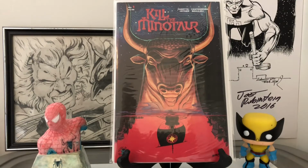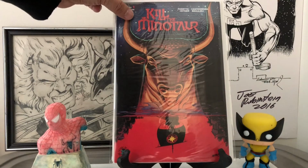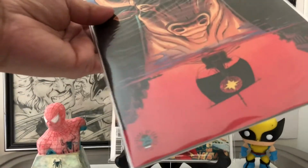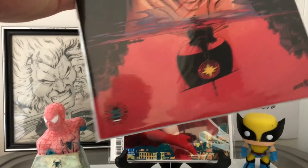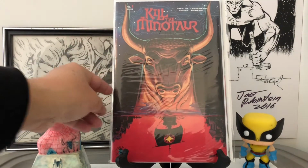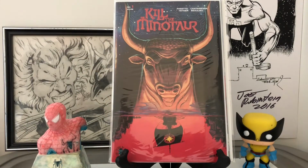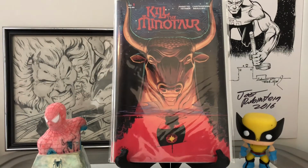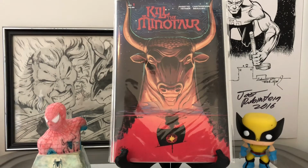In case it is a pretty good copy. It wasn't sitting in the back issue bin, so very high grade. If anything does come around on this, I might be sending that off to get graded. While I was at it, I picked up two because there was another one sitting there. For cover price, what the heck, can't go wrong with that. So two Kill the Minotaur number 1 first prints.